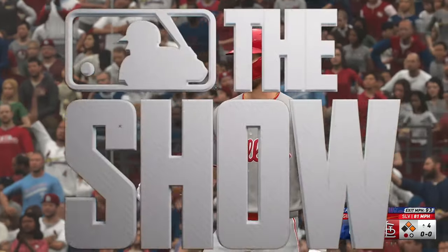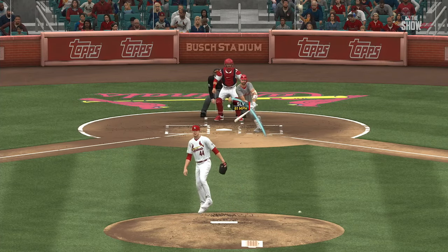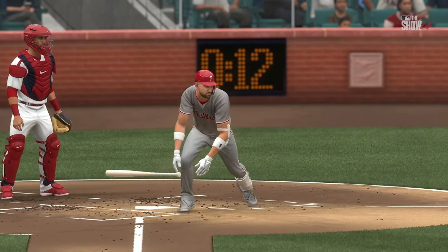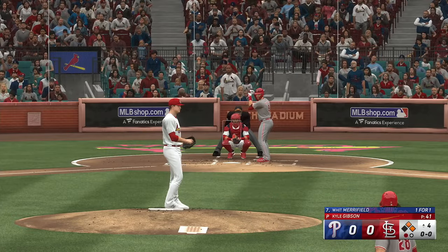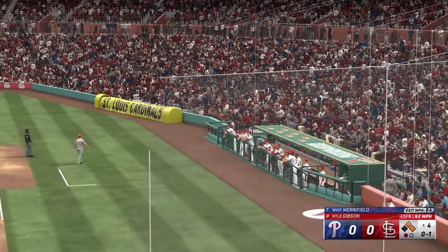Couldn't get any air under it, but he smoked that ball back up the middle. Timing was just perfect. Got great wood on it, and there's just no chance for the infielders with how hard he hit it. So first and second with one gone. And now Whit Merrifield. One for one with a single so far. And that one fouled off.